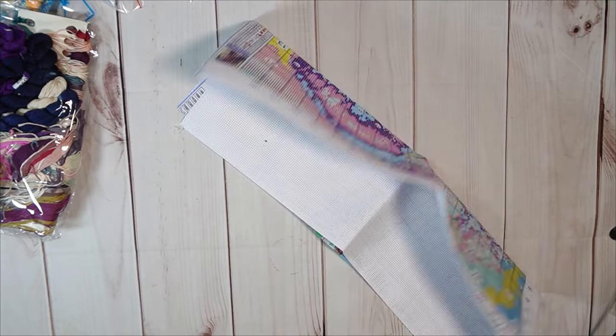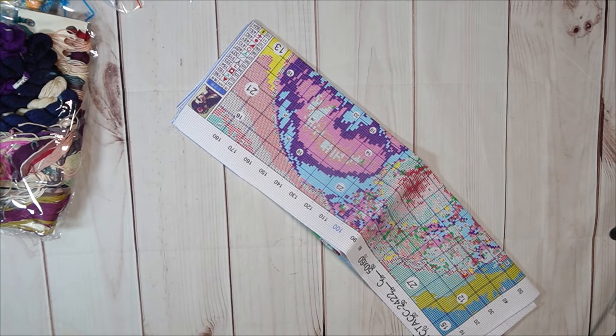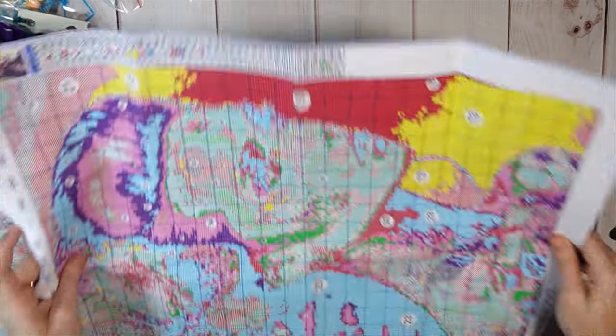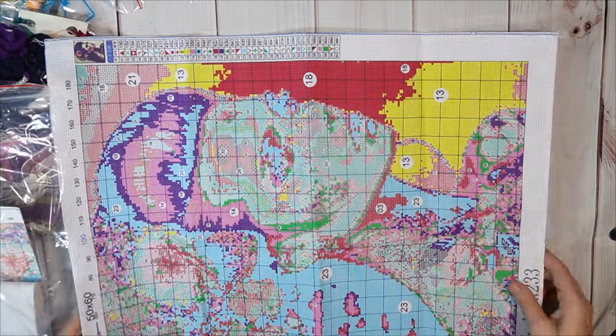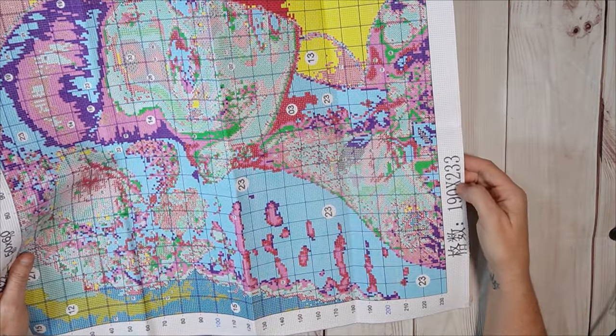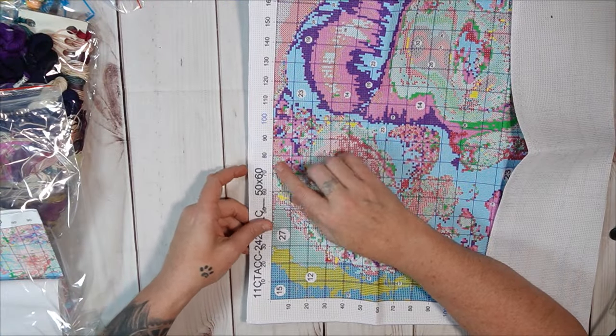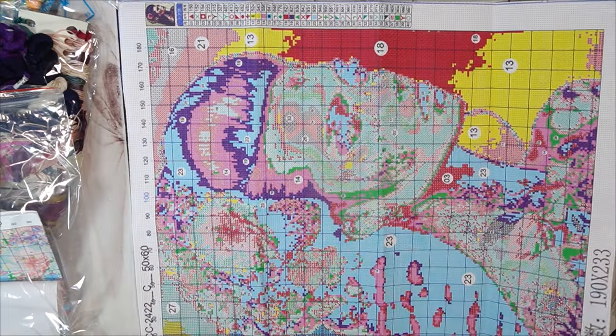Okay, so the Ada is printed on the new Ada, and we like that, and I'm losing my stuff. Just give me a second. There you go. And she cinched all the way around for our convenience, and we love that, right? Because then we don't have to do it. On the bottom it says 190 by 233. She's 11 count, 50 by 60 centimeters, and she is printed fantastic.